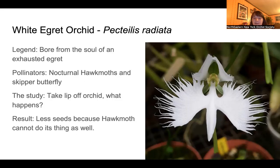And so the study was like, okay, well, is the lip what's really keeping this relationship going? So they took the lip off a population of orchids, and they left some on, so they have a control and an independent variable. And what they found was that the hawk moths used it also as kind of a visual. So it's nighttime, so they use this big white lip as something to aim for. And the skipper butterflies couldn't get a good grip on it, so they couldn't do their thing as well. So both of the pollinators, when the lip comes off, couldn't interact with the plant properly.